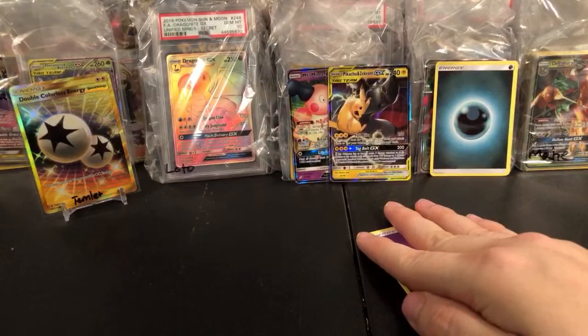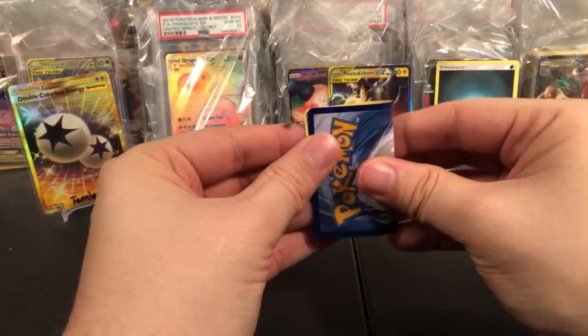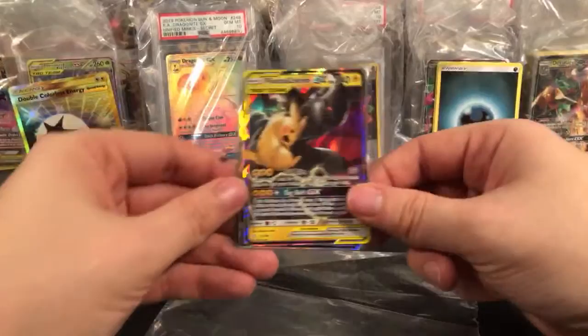This is for Deathstalker, the free energy. I don't know if it's from DL or... I think this one is from JC. I think we already did two. I thought you were just going to get the Mr. Mime. You pick up that nice Pikachu Zekrom. Very good. Man, I would send those all off.